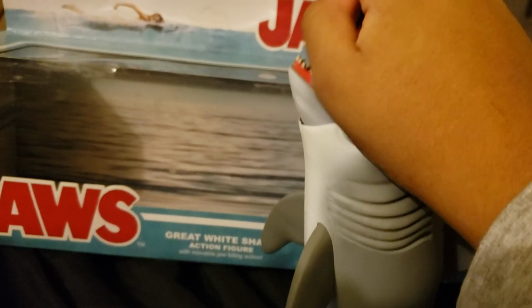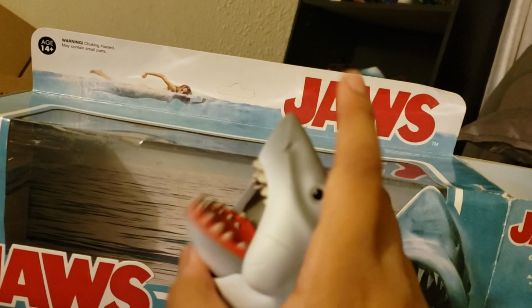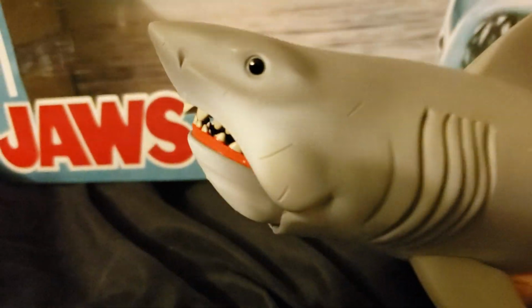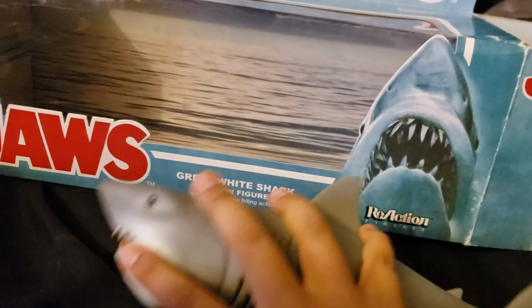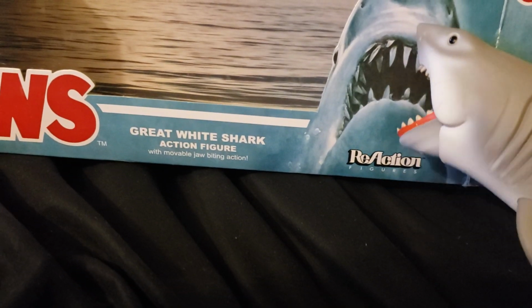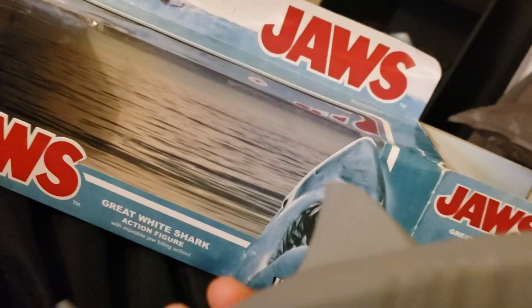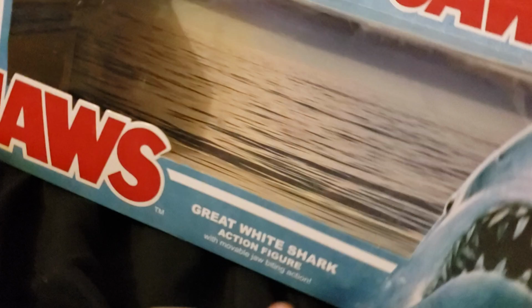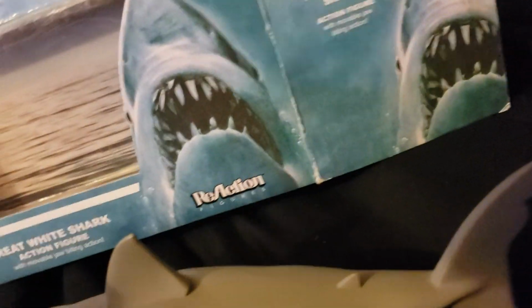Close mouth and open his mouth. He's in there. See, focus. Yep, he's in there. It's cool. And he does look like the movie, like the details. These little cuts, which is really cool from the movie. And yeah, this toy was no cheap thing.